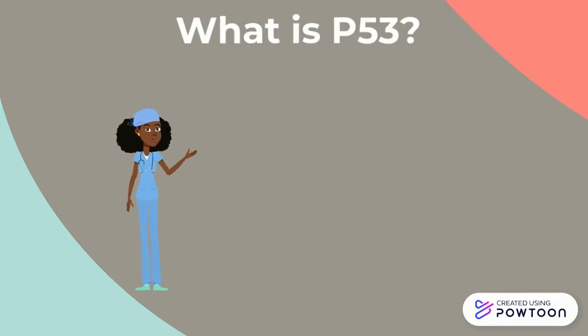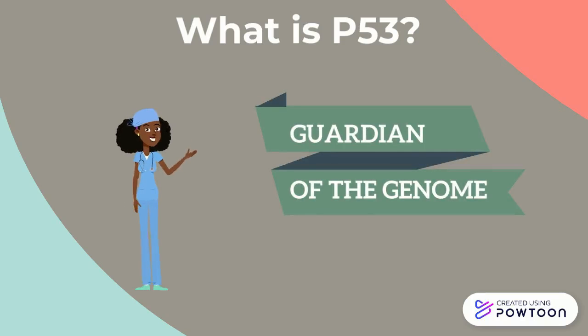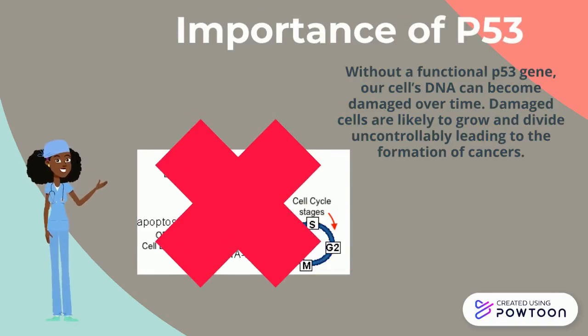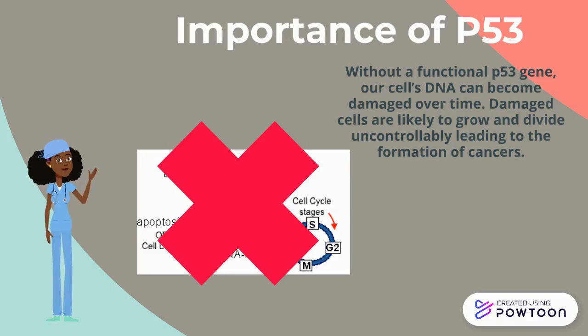p53 is a very important gene, also called the guardian of the genome. It is like a security guard which stops and fixes damaged DNA inside the cell during the cell cycle. This gene can also stop a cell from developing if the DNA is too damaged. Without a functional p53 gene, our cell's DNA can become damaged over time. Damaged cells are more likely to grow and divide uncontrollably, leading to the formation of cancers.